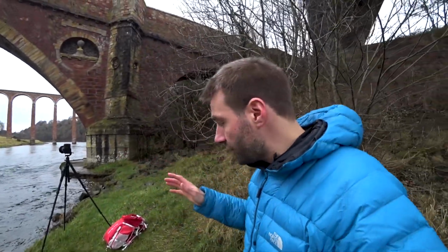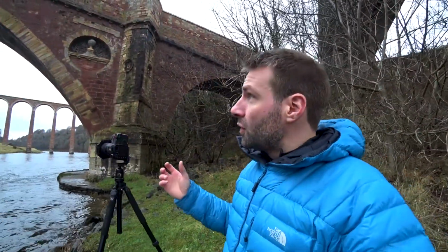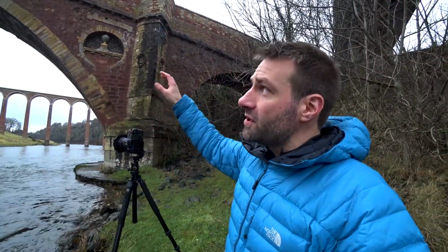So what I think I might do is bracket, but bracket quite extreme, and just use one of the shots solely for getting the detail out from underneath this bridge. All the dark areas, all the shadows, really bring them up hugely, and bring them together. Yes, it's going to be a high dynamic range, but it's just for information rather than an actual HDR look, which I'm not that keen on at all.